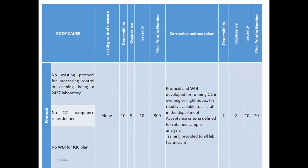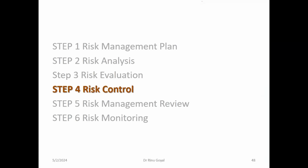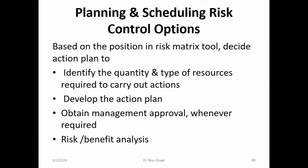They have to procure quality control for extra control. So they may have to seek some permissions that we will now use more control bottles. Maybe our cost goes high. So they have to discuss this in their management report. And they should monitor further that whatever action has been taken is effective. So this was the control.